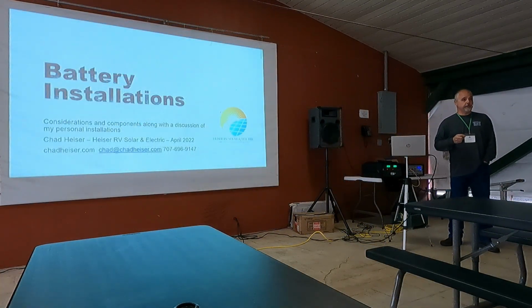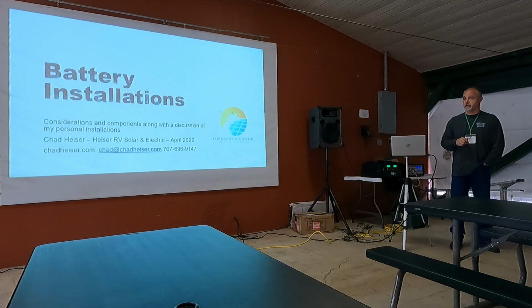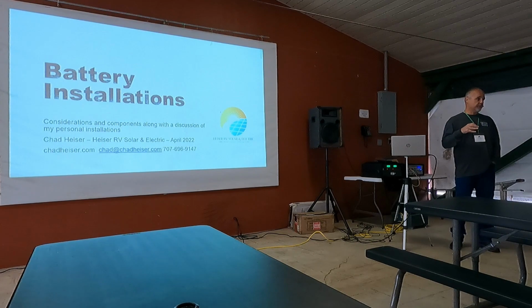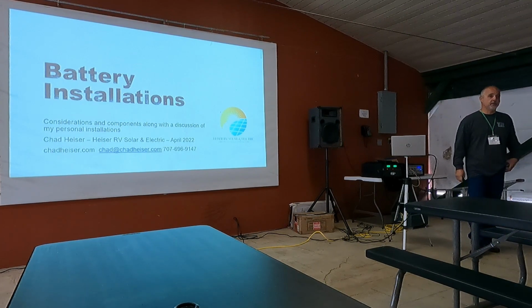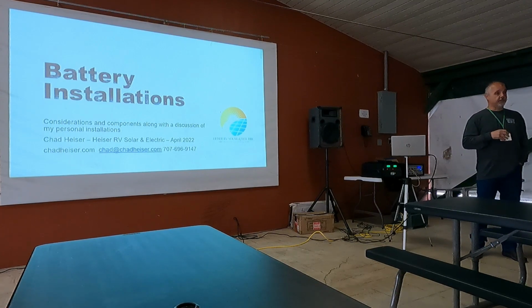I'm going to start off, the first part of the presentation will be all about batteries, then I'm going to go into inverters, and then I'll go into solar, so I'll break it up into 3 sections. And when you're building a system, they really are 3 separate pieces of the system. You don't have to do them all at once. You can start and do it in pieces. I usually recommend start with the battery bank if you're going to start with something, because that's what you're building your system around. But once you have a good battery bank, then you can add solar, or you can add an inverter, or you can add both.